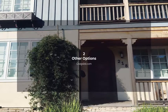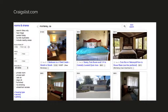Other options you can use include Craigslist, for example. On Craigslist, you usually can find postings for rooms in houses. They will also give you the price, a description, and you will usually email the person who posted the room to find out additional information.